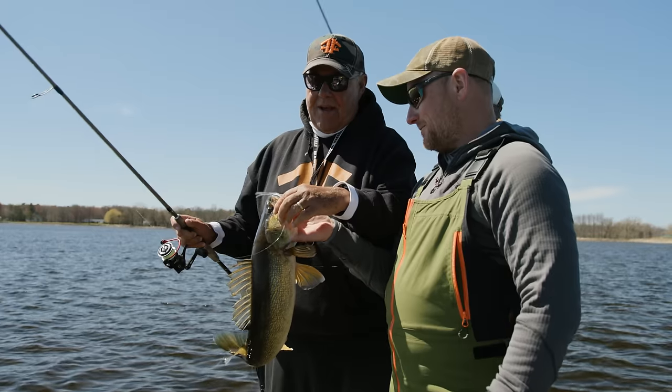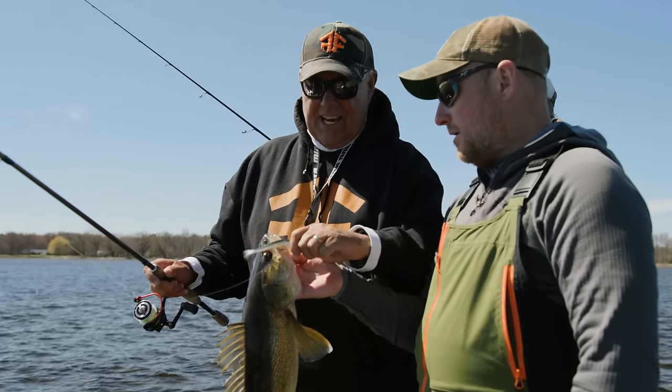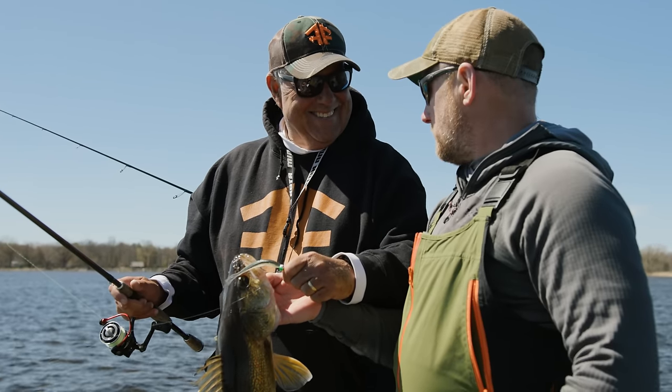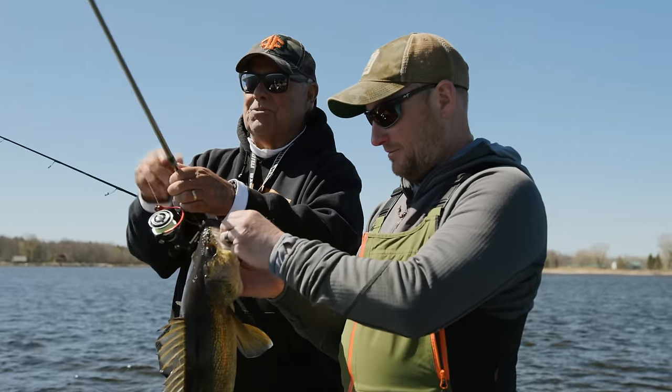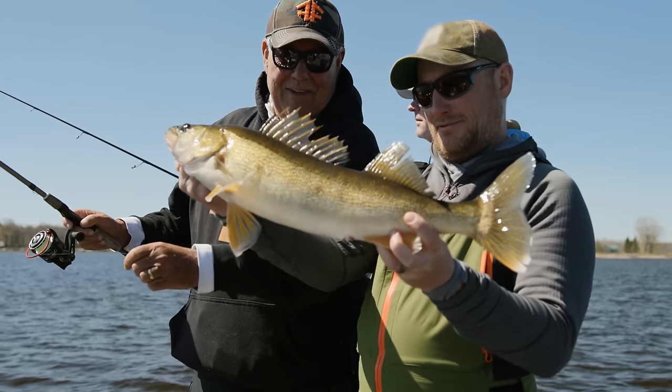You know what? This time of the year, I like going to a smaller plastic. Is that a good idea? Yeah, plastics can be another great bait out here along with the hair jigs and everything else. That was a fun hit, buddy. I'm just popping it along the bottom and then your line jumps. That's one of my favorite things.